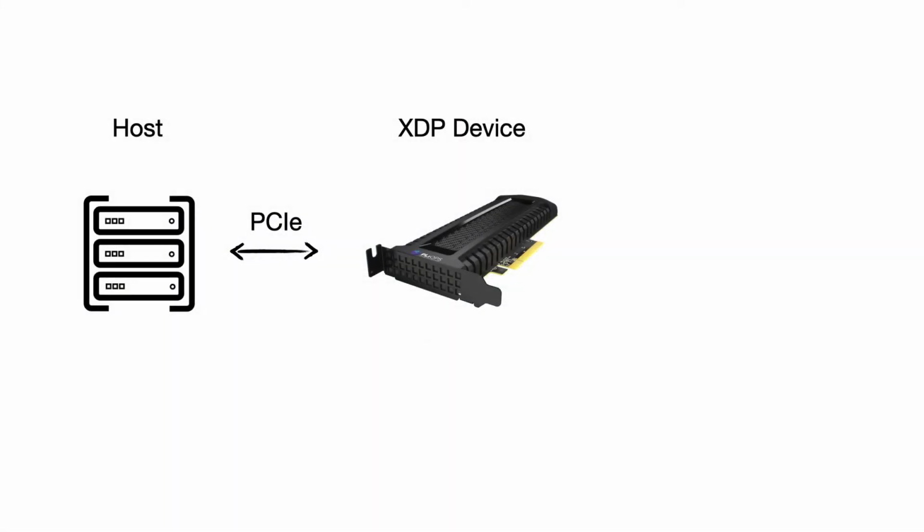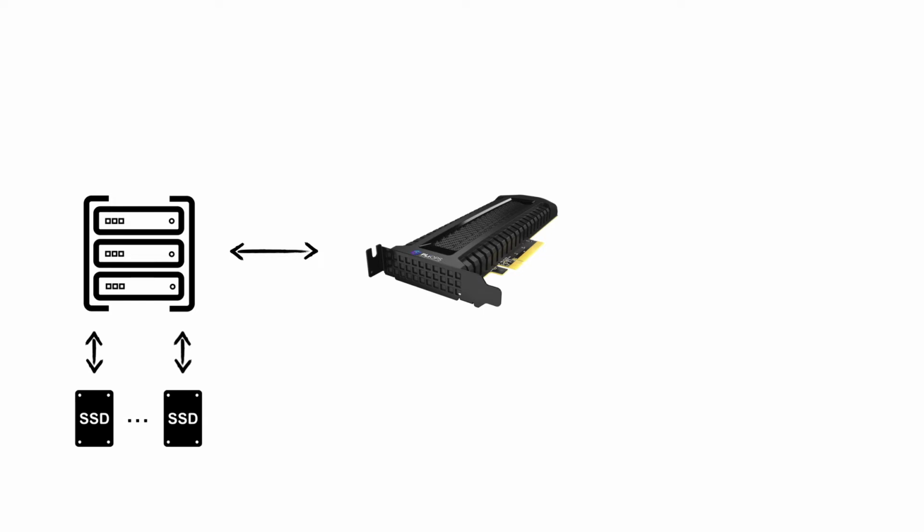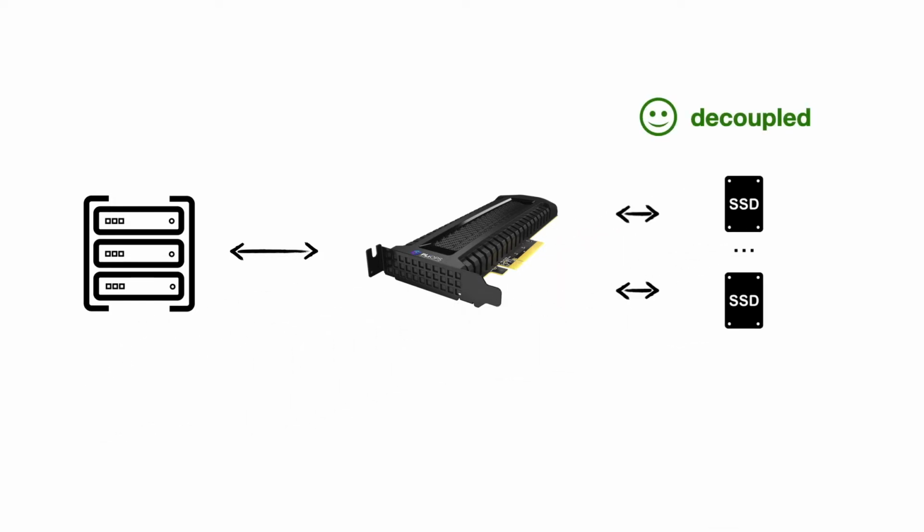So here's how it works. XDP is connected to the host through a PCIe interface. It can connect to the underlying SSDs through the host, or it can connect to them directly for better performance. Interestingly, storage is completely decoupled from the XDP device, and so it is possible to use whichever SSDs are available.